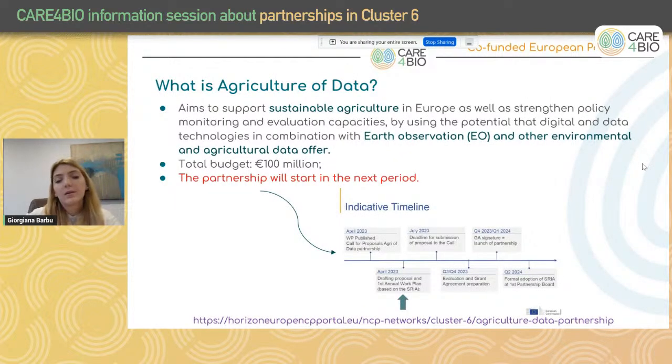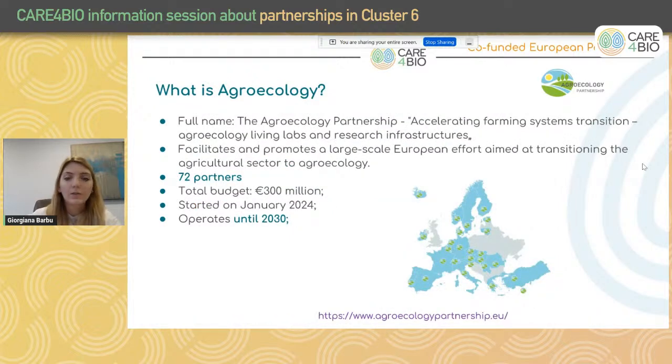This partnership will start in the next period, but the aim is to support sustainable agriculture by using the potential that digital and data technologies in combination with Earth observation and other environmental and agricultural data offer. Agroecology partnership, the full name is the Agroecology Partnership Accelerating Farming System Transition, Agroecology Living Labs and Research Infrastructures. We have 72 partners, and this partnership started in January this year.